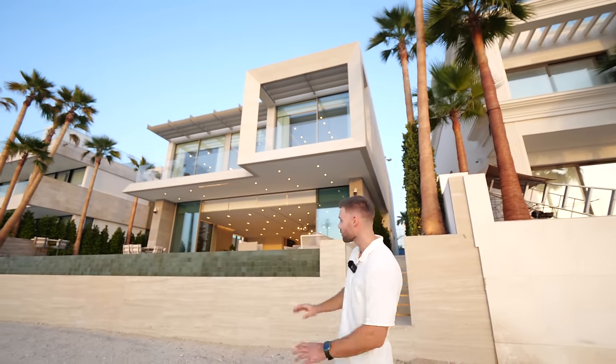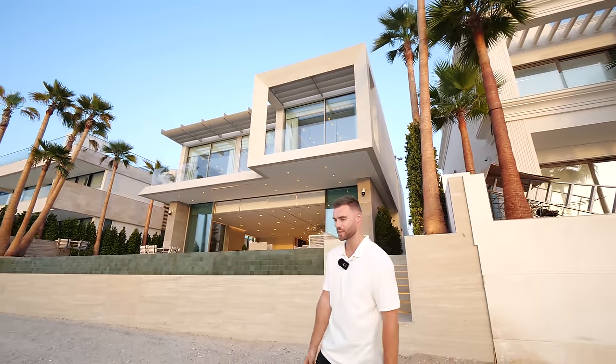How good does that villa look at nighttime? Beautiful lighting, the way it reflects off the palm trees, the way the low sun is reflecting off the ocean. I've loved this tour, and I'm really glad I could bring you guys along with me here to see this.